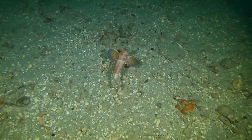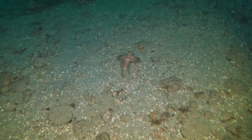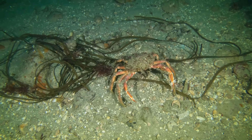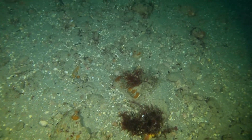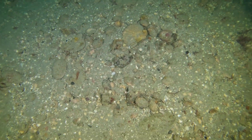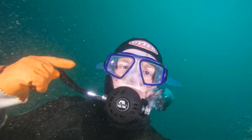Seen a few of these lately. This is a tub gurnard. Can you hear this in the background? It's about half a mile away, but it's a scallop dredger. Just hear it ripping the seabed up. All bouncing over the sand anyway.